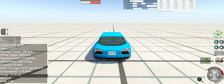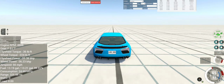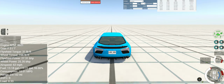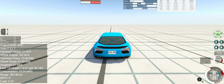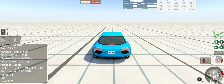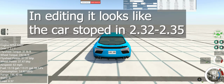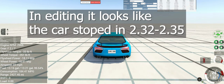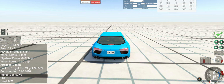What I'm going to do is I'm going to get up to 60, slam the brakes, and see how long it takes to stop. So right there is 60, and now I'm going to slam the brakes when it gets right to 60. There it is. So that braking took 2.58 seconds. And just for redundancy's sake, let's make sure that it is that. So, get down to 60 and slam the brake. That was 2.6 seconds, so right around 2.5 seconds.